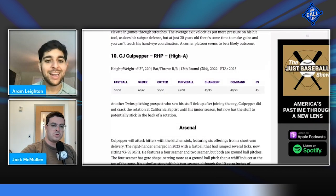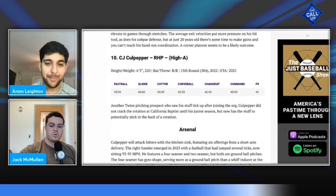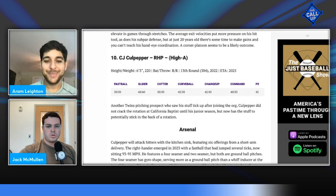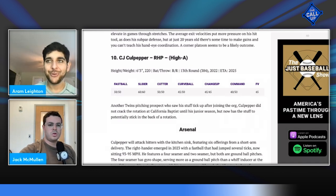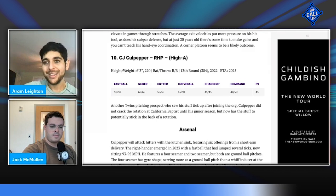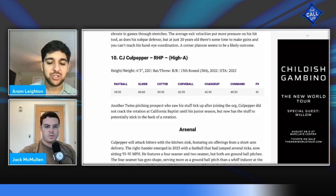All right, number 10 is CJ Culpepper, right-handed pitching prospect, a 13th rounder. And this is where it starts to begin here, where we talk about some of these Twins identifications. And the other funny thing with these Twins arms is that it's not the Rays situation where you've got every different angle, like high, low, medium. With the Twins, it's really just funky arm actions.